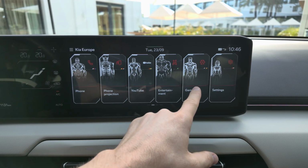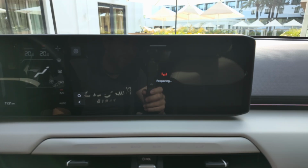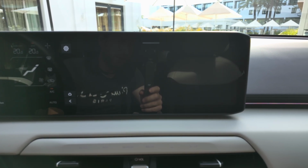Now let's go back forward. Here we have the games. By the way, it also has some games. Probably I will make a separate video where I go through all these details so you can see it in more detail.